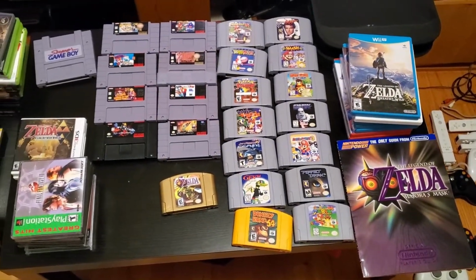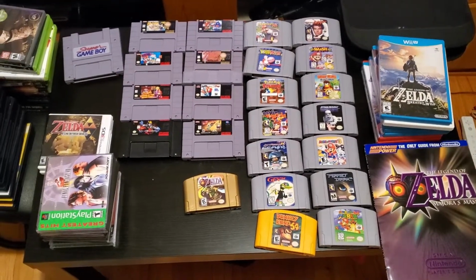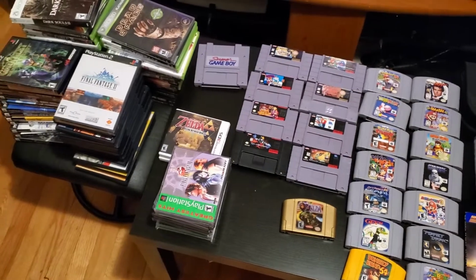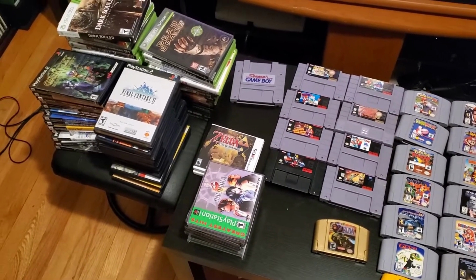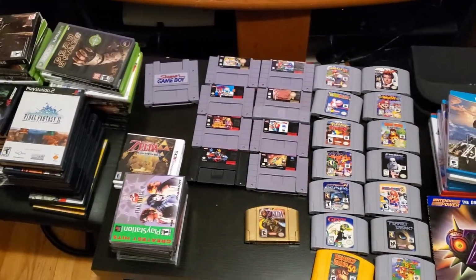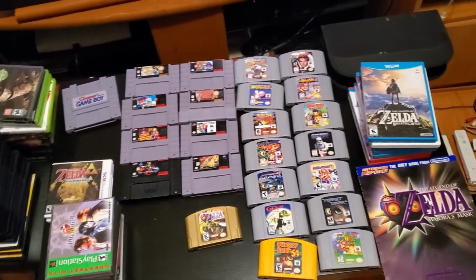Wear a mask. Keep distance with people. Be safe. Don't do huge gatherings. I did this deal today. We were both wearing masks. We kept some distance. She packed it all up for me. We did it in the safe way, and you can still collect games and be safe out there.